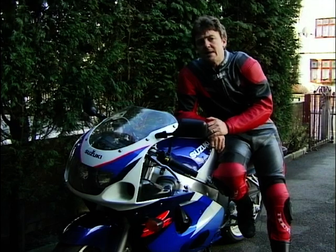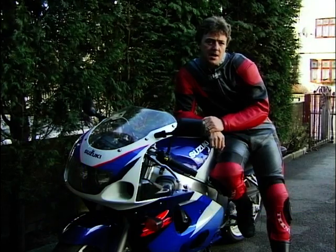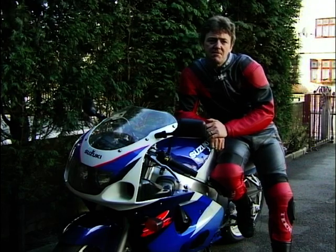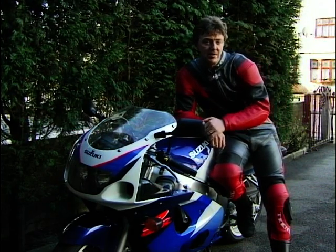Okay, so if I said name the bike, you'd say GSXR. But which GSXR? You'd have a 50-50 chance of being right. It could be a 600, it could be a 750. And while I'm stood in the way of this badge on the back, you'd really never know.